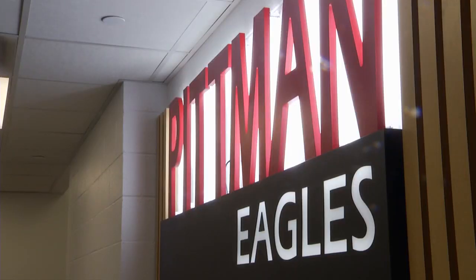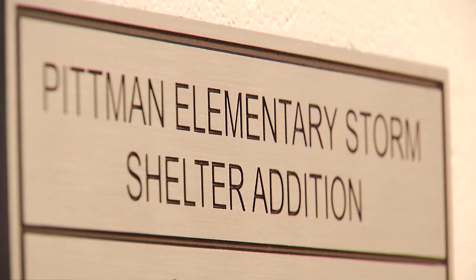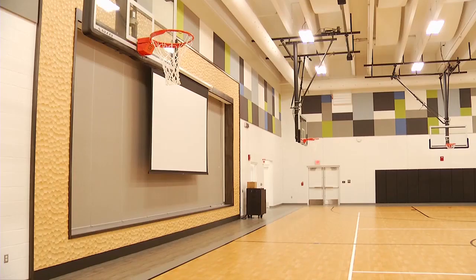The district has 4 new storm shelters. One of those shelters is at Pittman Elementary School. The multi-purpose room is a gymnasium with a stage. SPS has also done HVAC and security improvements across the district.